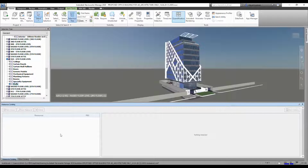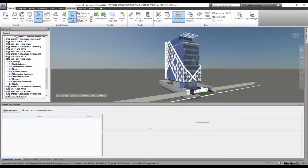Okay, this tab is going to come up now. For you to do any quantification, you need to set up your project. Why are you setting up your project? You're setting up your project for your interactions with the software, for you to be in the same sync. So you click on start up your project.